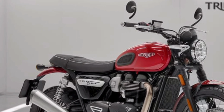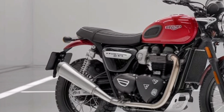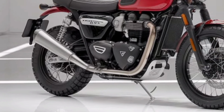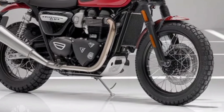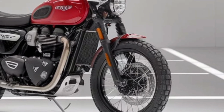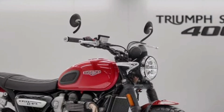On tarmac, the bike feels stable and composed even at higher speeds, with a confident front-end feel that invites you to lean into corners. Off the road, that long travel suspension soaks up bumps and gravel trails with ease. The 19-inch front wheel and 17-inch rear wheel combination, fitted with dual-purpose Metzeler Crew Street tires, offer solid traction across mixed terrains.